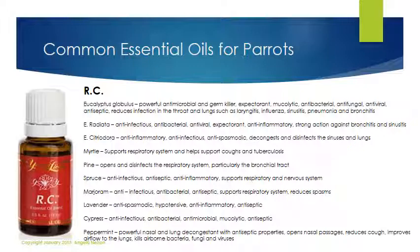RC. This one is amazing. This is one of a regimen of several that we would use for aspergillosis. Also one you use for a lot of your upper respiratory issues. RC stands for respiratory conditions or respiratory congestion. This has a lot of eucalyptus in it. This is Eucalyptus globulus, Eucalyptus radiata, and Eucalyptus citriodora. Also myrtle, pine, spruce, marjoram, lavender, cypress, and peppermint.